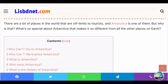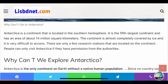And as you can read here, Antarctica as a continent is located in the southern hemisphere. It is the fifth largest continent and has an area of about 14 million square kilometers. The continent is almost completely covered by ice and is very difficult to access. There are only a few research stations that are located on the continent. People can only visit Antarctica if they have permission from the authorities.